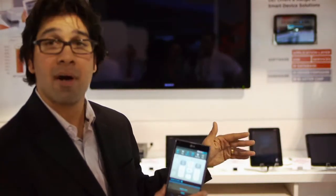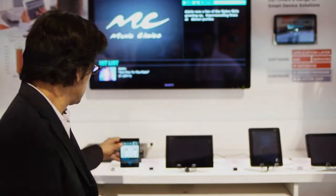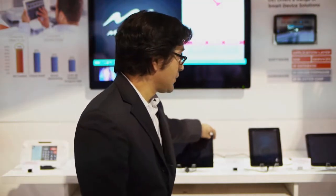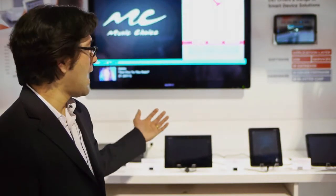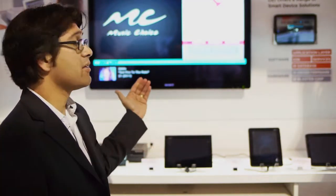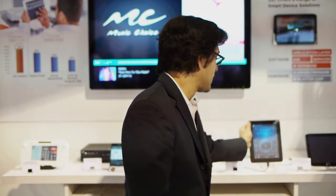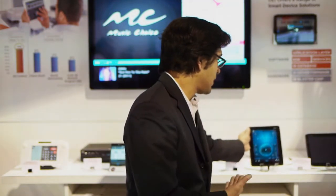Now this is an example of a company that's using our chip, our firmware, our IR database, our SDK, and then they built their own presentation layer, their own application layer. The user interface is designed by them and everything below is designed by us. Same thing on Sony. The Sony tablet has our chip, our firmware, our blaster, and then they decide to do their own application layer, their own user interface. And same thing with Vizio. Vizio has their own user interface and all of our stuff underneath it.